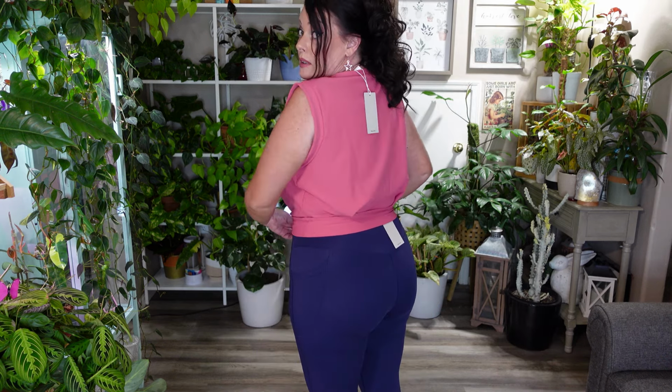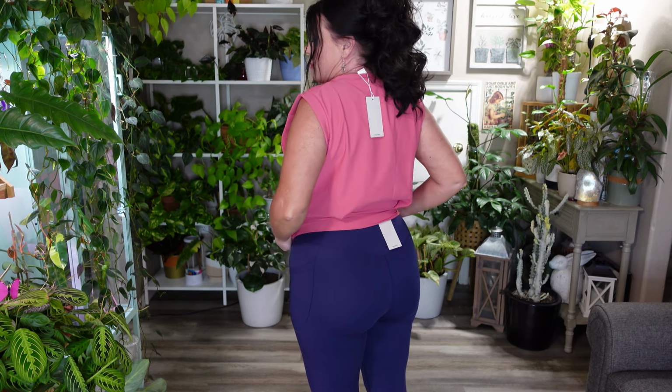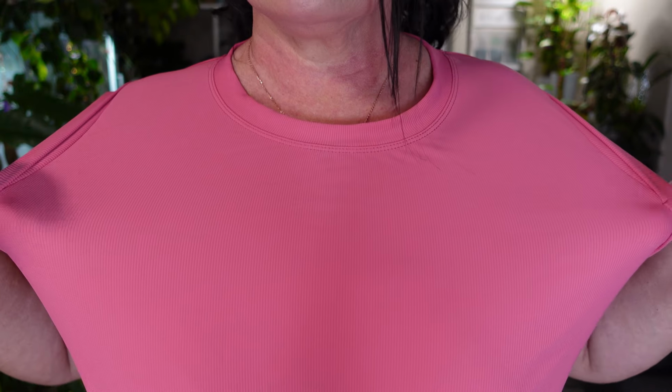But the shirt is really cute. I like the color. I don't know, how does it look in the back? It's just a solid back. It doesn't have any detail or anything. But I just really liked the color. I like the style. It is a little bit of a different material. It's like ribbed, if you can see that. It's like a ribbing.